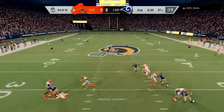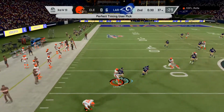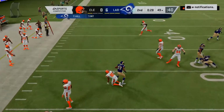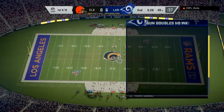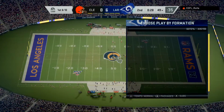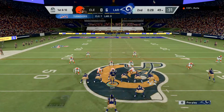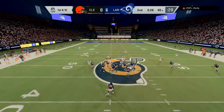Mayfield. He rifles one that's intercepted. Picked off at the 46. And they get the football. They'll set up shop at their own 49-yard line. Well, it's 3rd and long, and you've got a few different ways to play it offensively. But this is not the type of offense that's going to wave the white flag. They're going to keep chucking it. And this time, it results in an interception.